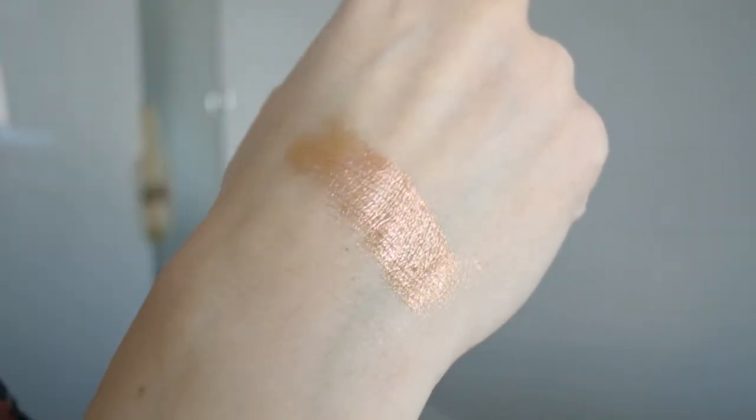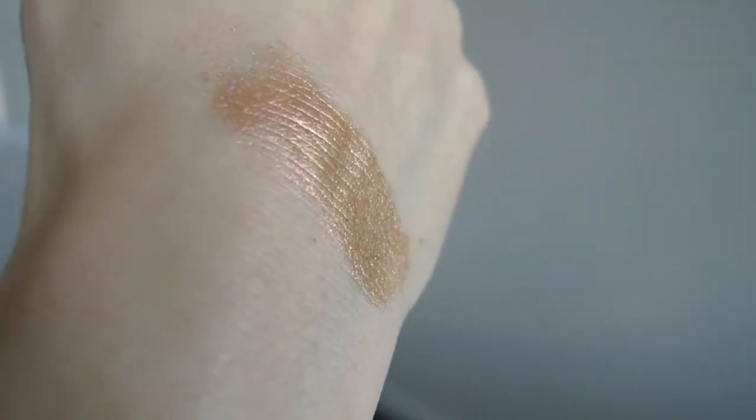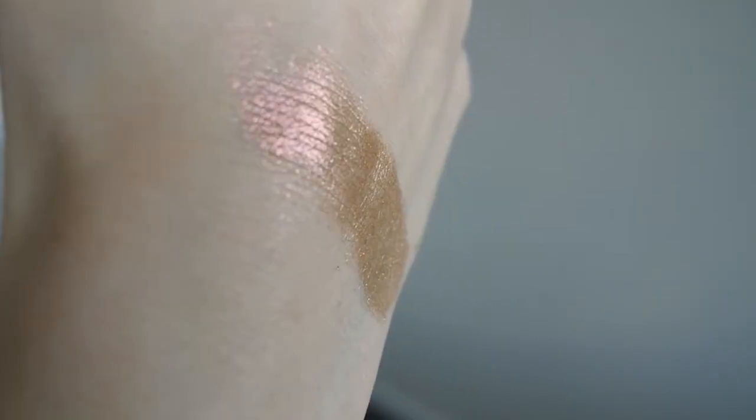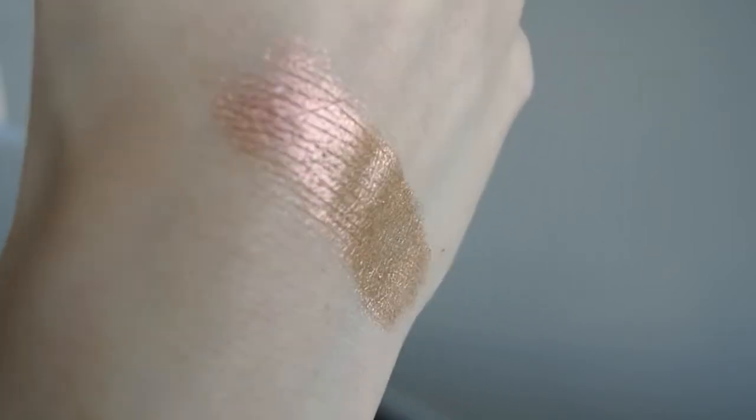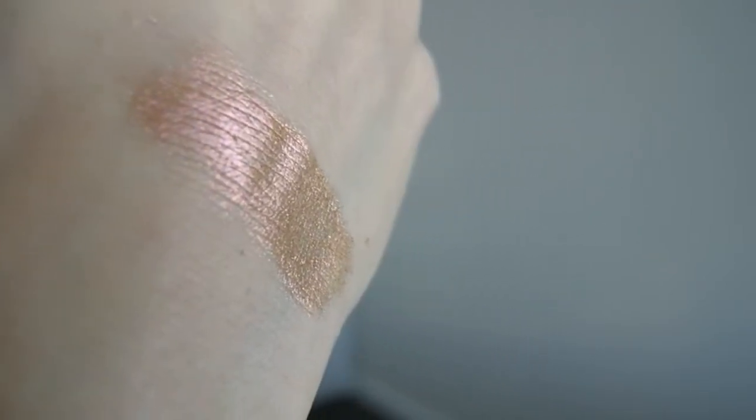Shadow is a little more chunky, so unfortunately I'm not really sure that it applies very well on a swatch. If you apply it foiled over your eyelids, it looks beautiful, but keep in mind it's a bit more chunky. You do have to use this shade over a glitter glue of sorts.